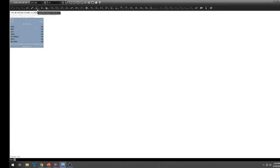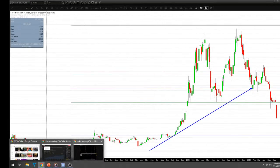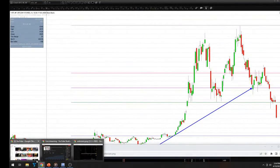And Ethereum's crashing right now. We are at 935, lowest price we've seen. 934. Good God. 18,200 on Bitcoin and falling.